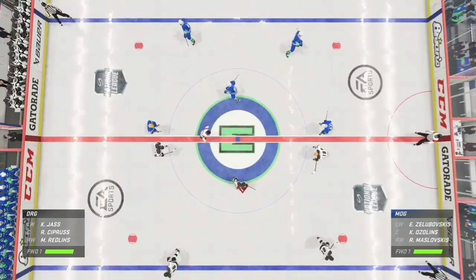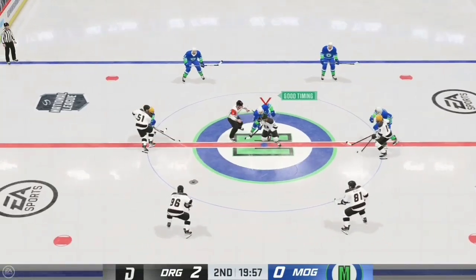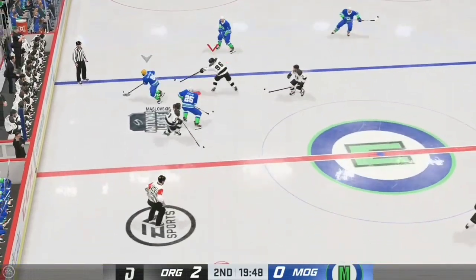James Cebulski, Ray Ferraro bringing you all the action. Period number two is about to go. Here we go. Middle frame now underway as the puck drops.